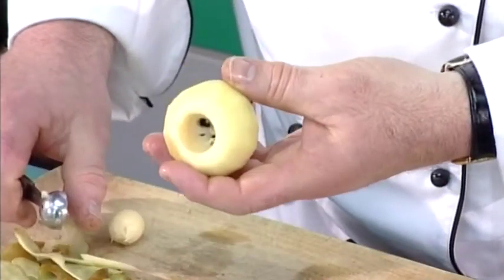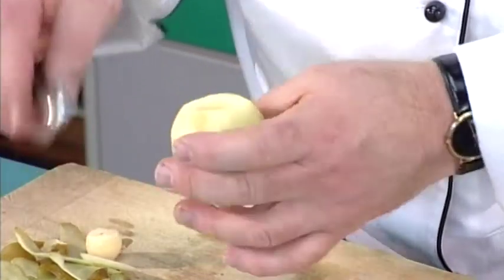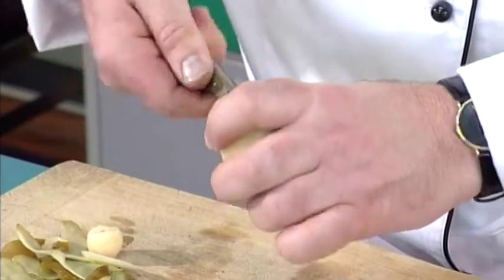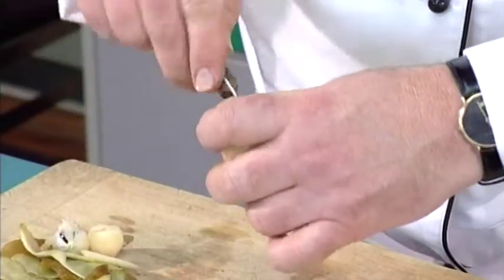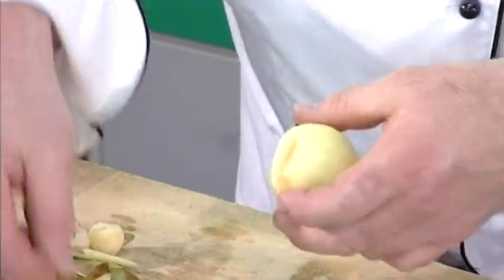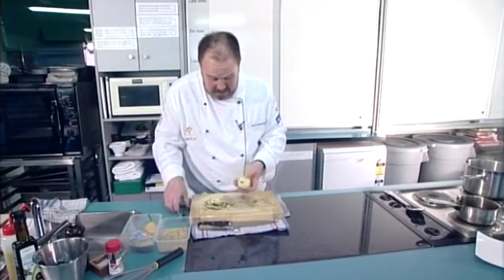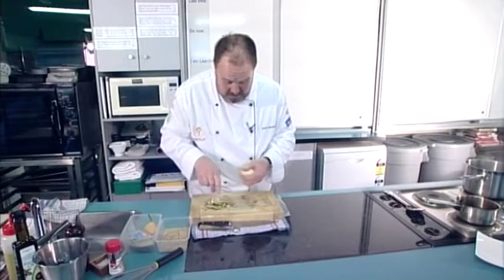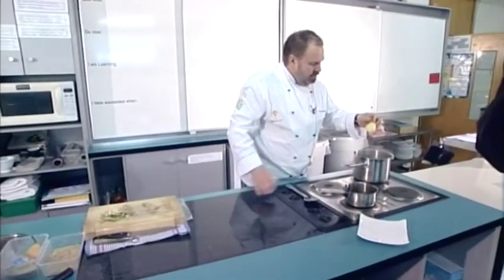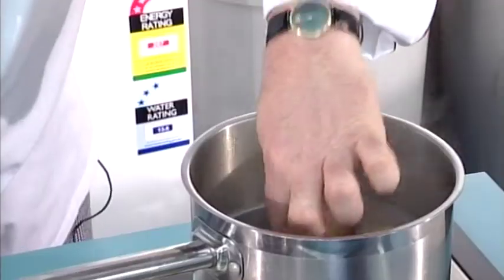And you'll see in there, hopefully we've still got the seeds inside there. So we want to again go one more, so we can remove those seeds. So we've got rid of all those seeds, and we can now put it into our poaching liquid. I've already got some of the pears in the pot, so what we do is we pop that in to join the others.